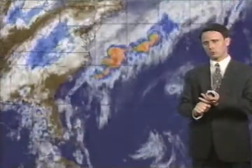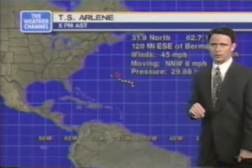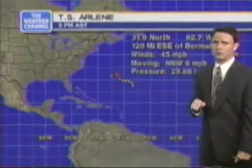It's going to do two things. It's one, going to keep it from strengthening any further with the wind shear aloft, causing it to be kind of blown downstream in this fashion. But also it's going to direct it northbound, so we're pretty confident now the center of Arlene will pass to the east of Bermuda and probably fairly decently to the east too.